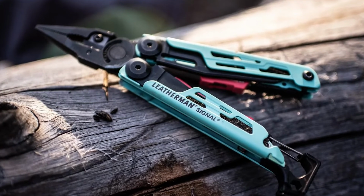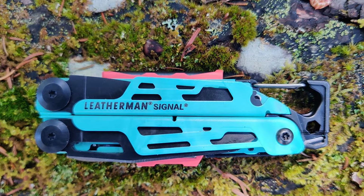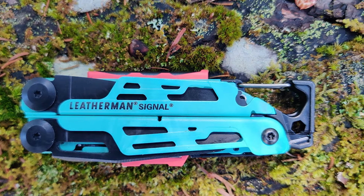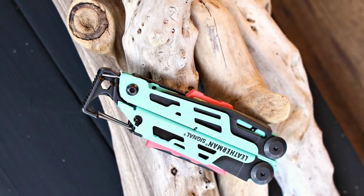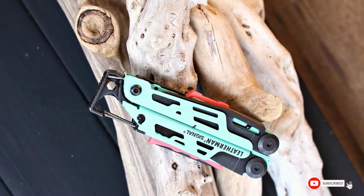The pocket-sized Signal has staples like pliers, a knife, and a bit driver, but it also includes a couple of key survival items, a fire-starting rod and a safety whistle. Plus, for extended trips in the wild, the sewing awl can help fix a torn pack or tent, and the removable blade sharpener keeps the knife's edges honed.